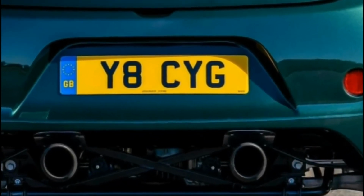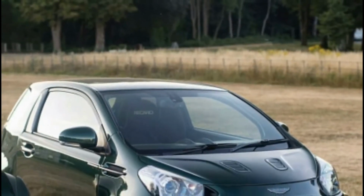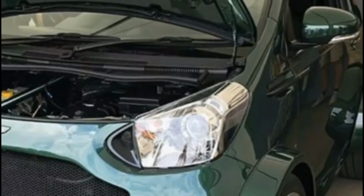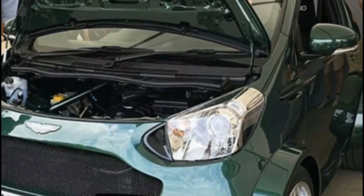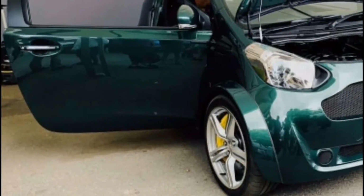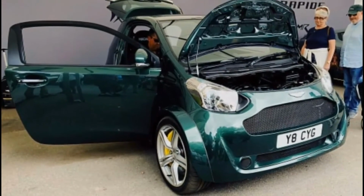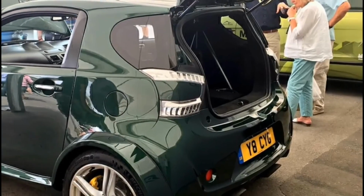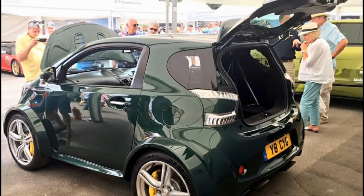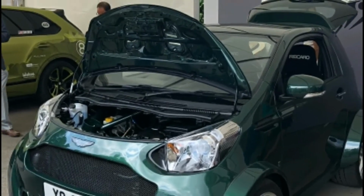Aston Martin actually did not make the Cygnet because they wanted to, but because they had to make the Cygnet to escape the local government's emission tax. Actually, the Cygnet has long stopped production, but this time Aston Martin wants to make the Cygnet into a real Aston Martin, completely. This is the Aston Martin Cygnet with a V8 engine, the V8 from the Aston Martin Vantage S, created by the Aston Martin iQ division. Pretty cool, right?